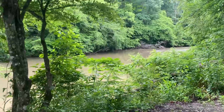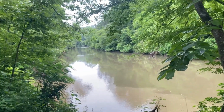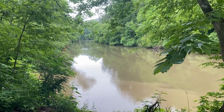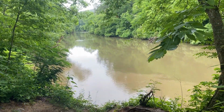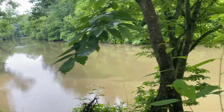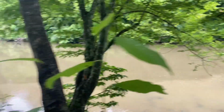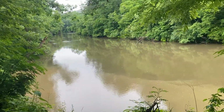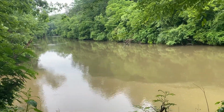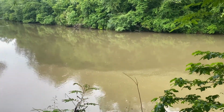the river is up. Surprisingly, considering we've been under a drought like we have. I guess we've gotten more rain than I thought, because under normal conditions, a lot of those rocks out in the middle are usually exposed a little bit. Looks like we've got a big old turtle down there. He just shot back under the water.